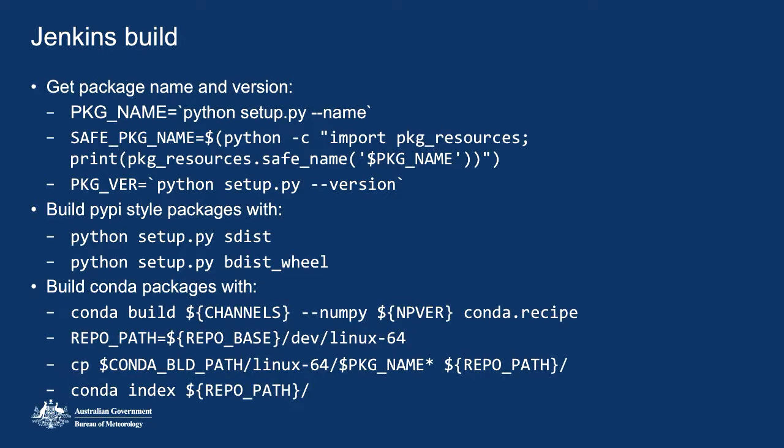We've also recently begun building conda packages for some of our Python projects. In addition to requiring the setup.py, the script checks for a conda.recipe directory, and if it finds one, it runs the conda build command listed up there. $channels is a variable defining our internal mirror of the conda channel and our internal conda channel of internal packages. The remaining three steps are about copying the conda package to the repo and building the conda index. Again, there are additional decisions made around Git tags, which I'll discuss a little later.